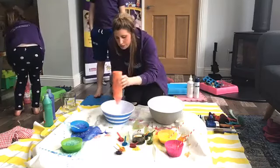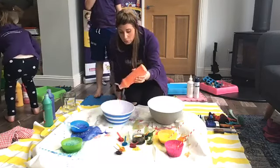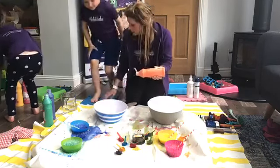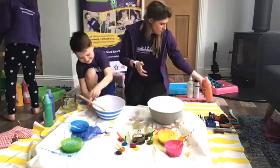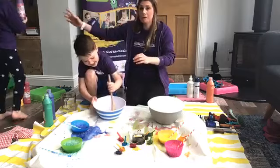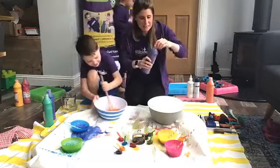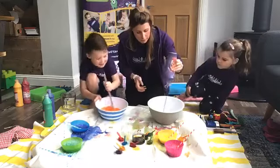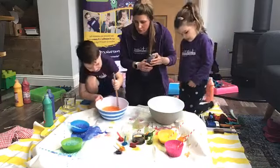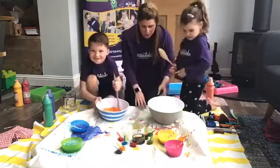Okay, so some paint in Harrison's one. Just again, some poster paint. Okay, Harrison, you can come and mix that one. Purple, okay? And some purple. Oh, it smells good. It does smell good because it's shaving foam. Okay, right, mix, mix, mix.